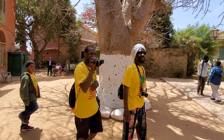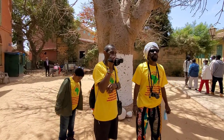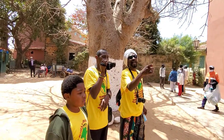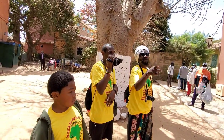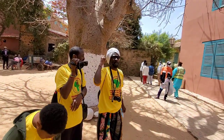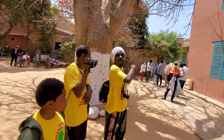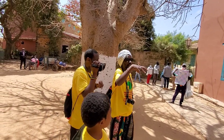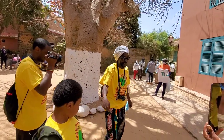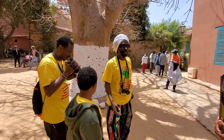And how old is this tree? We estimated it's over 200 years. Oh, yeah. Wow. Like yesterday, Mr. Gay was telling you about the baobab history. And people are burying people inside baobab too. The history tellers, the griots. They don't want people to step on the ground while they're underground. That's why they bury them under the baobab. Understood.